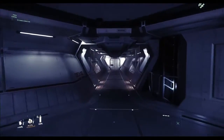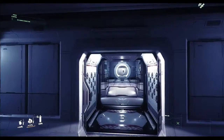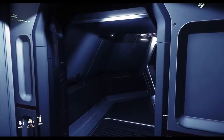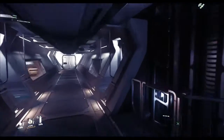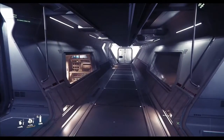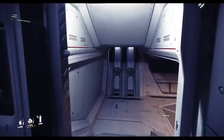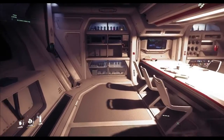So as part of the ship series, I do plan on going through every ship that I have available to me, letting everybody see what it looks like inside. And this isn't really a review of it, this is just a tour of the ship, I guess. As here's what rooms there are, and this room is one of my favorite rooms. Now, I love this room, okay?